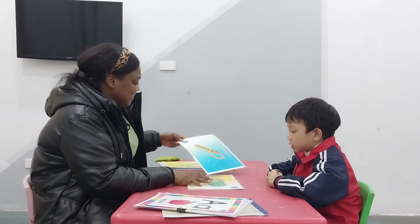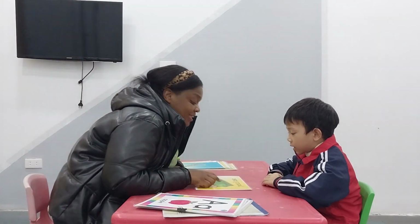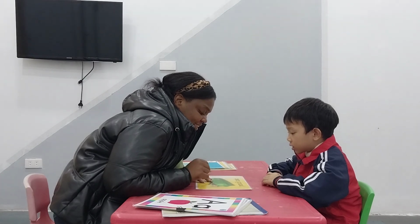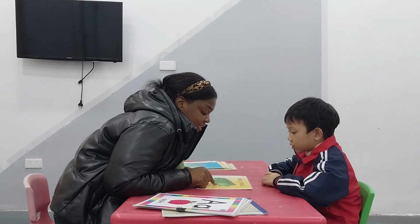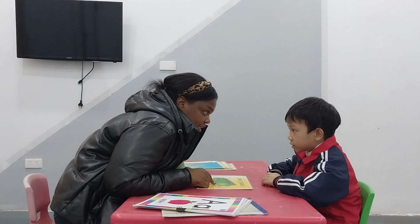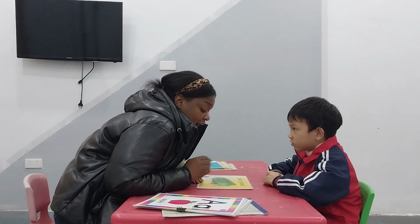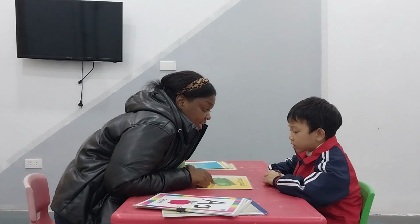Yes, that's correct. Now, can you tell me, what is this? It's a pencil case. Good. What's this? It's a ruler. Yes, what's this? It's a pen. Yes, say it's a pen. It's a pen. What's this? It's a pencil. Good.